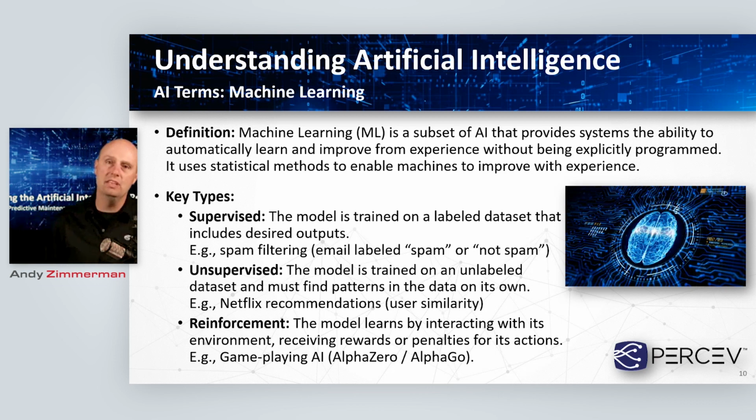Examples of these are DeepMind's AlphaZero and AlphaGo, which are capable of learning from scratch how to play complex games, in this case chess or Go, just by playing hundreds of thousands or millions of iterations of a game and being rewarded when they make a good move and being penalized when they make a bad move. Those rewards and penalties over time serve to train a machine learning model to play these games at a level that's greater than any human. So this is a very powerful way for training certain types of machine learning models.